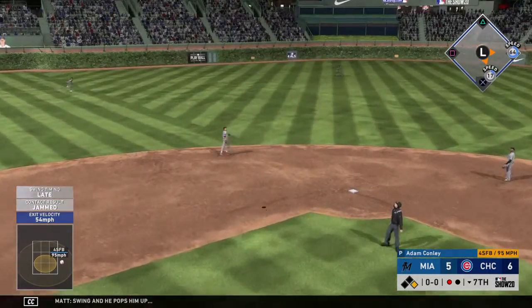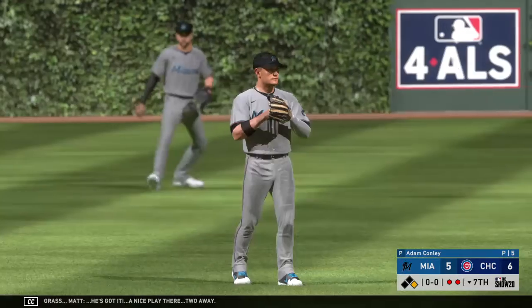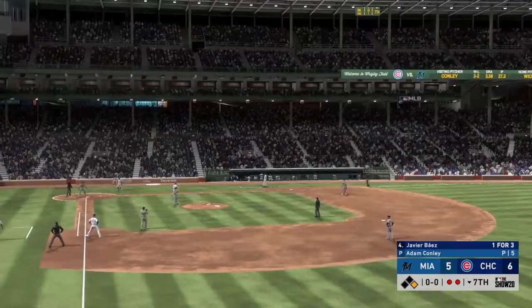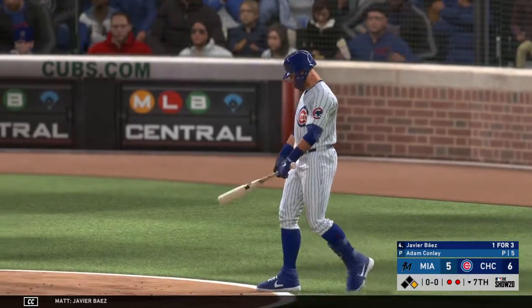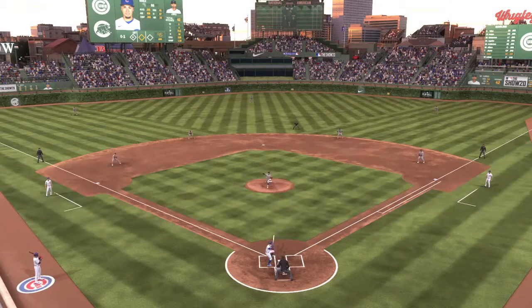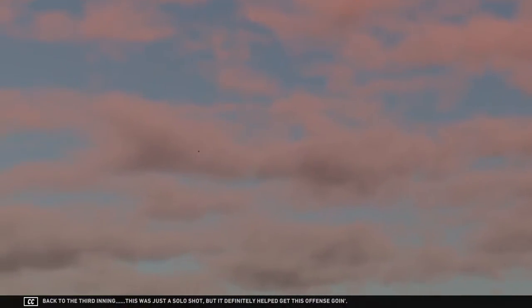Swing, and he pops him up. Rojas onto the grass. He's got it. A nice play there. 2 away. The batter, number 9, shortstop, Javier Baez. Javier Baez will stride in again, and before he takes his cuts here, let's flash you back to the 3rd inning. This was just a solo shot, but it definitely helped get this offense going.